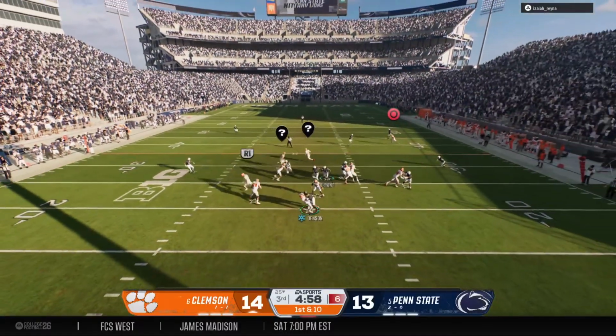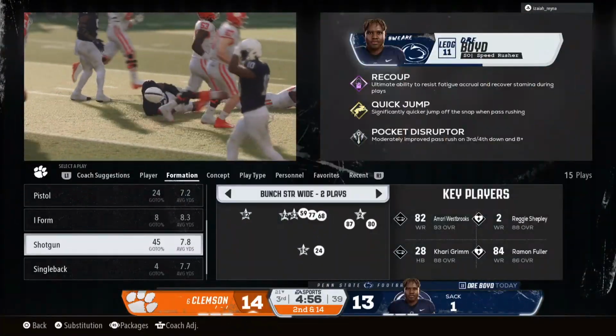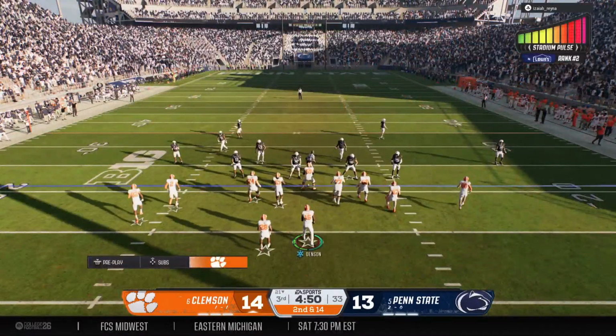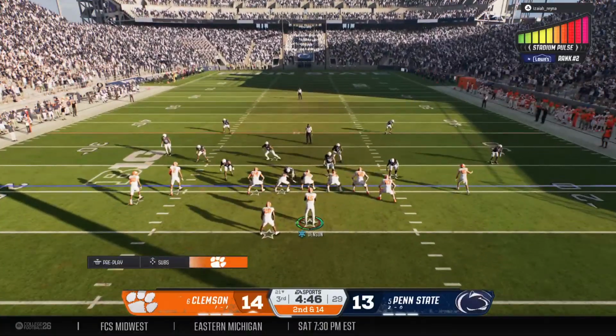Play action here on first down. Oh, the pass rush gets home. I'll say this, the defense went in at halftime, made some adjustments, and they look like a different group here in these first few plays. So from the 21-yard line, it's now 2nd and long.